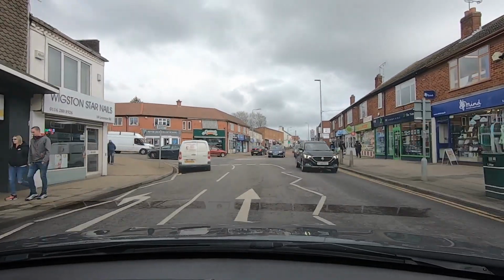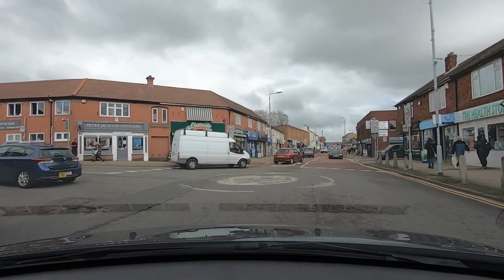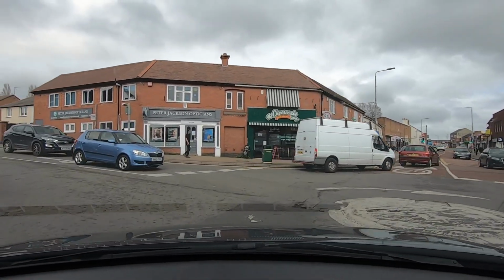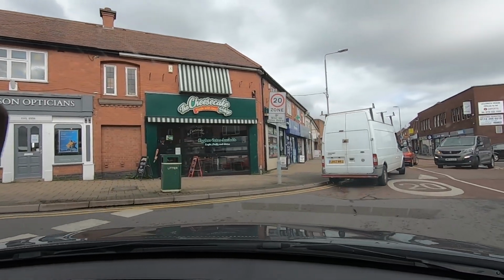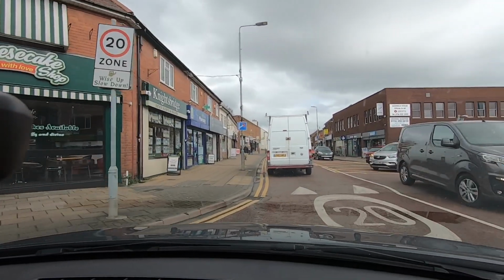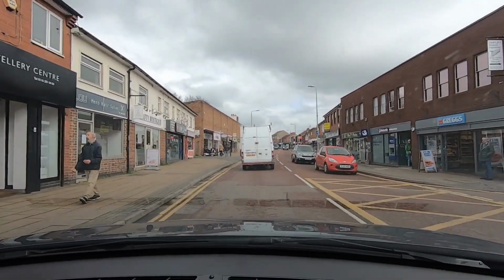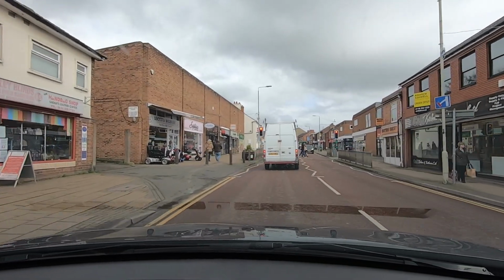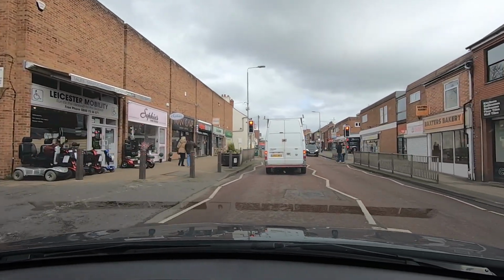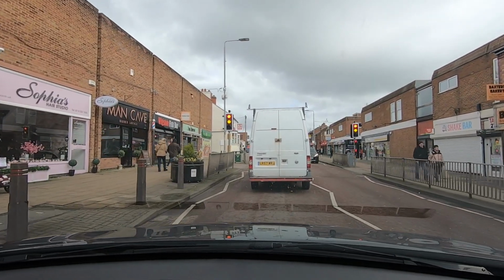We drop the car into second gear. One, because it's a roundabout, we need to be in second gear to go around it, really. And two, because as we come off of this roundabout, we come into a 20-mile-an-hour zone. So it's just 20 miles an hour. So what I'll do is leave the car in second gear, and that will help me to stay at 20 or below as I go through this space or down this road.